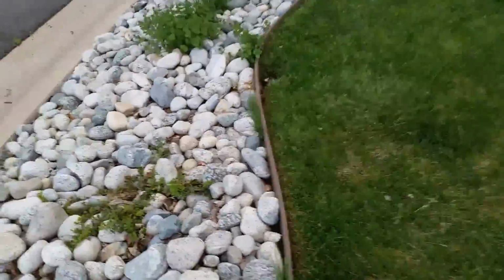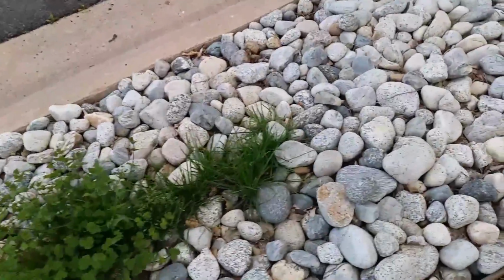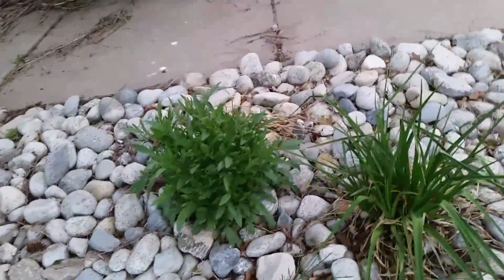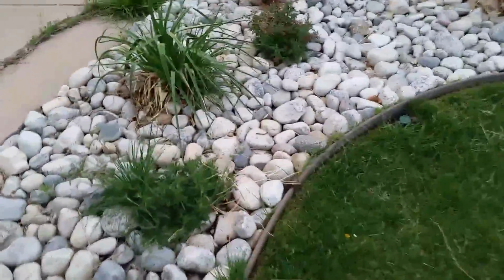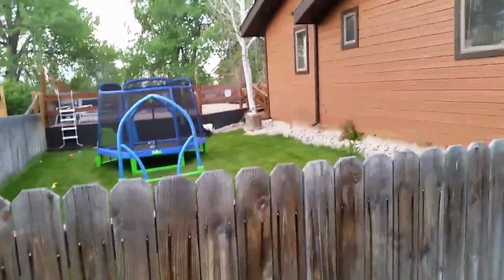There's a bunch of weeds growing out here. That's not cool. So not cool. So the things that I picked, I don't remember exactly which ones I picked and which ones she picked. But watch this.